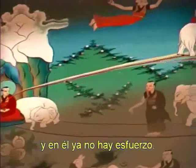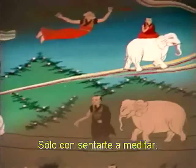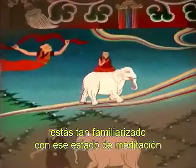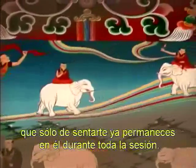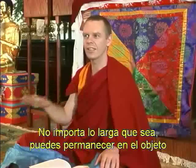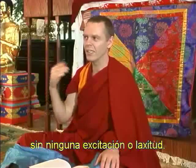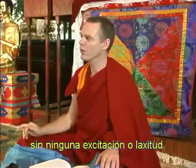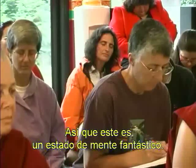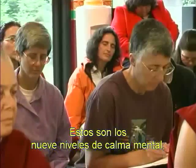So there's no more effort. As soon as you sit down, you're so familiarized with that state of meditation. You just sit down and you're in that state for the whole session. No matter how long, you can stay on the object without any excitement or any dullness. So that's a fantastic state of mind. This is the ninth stage of calm abiding.